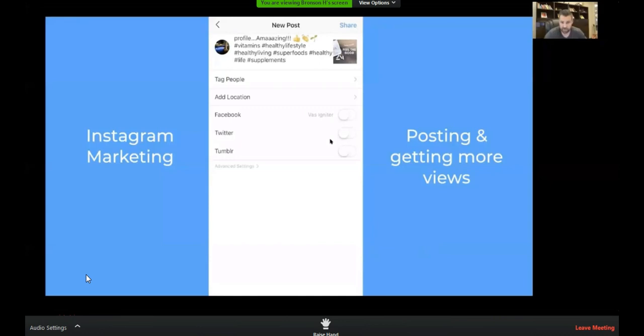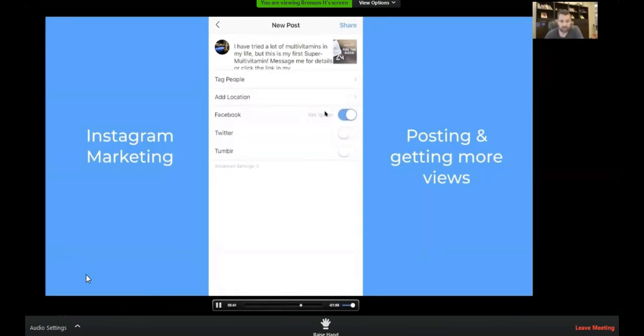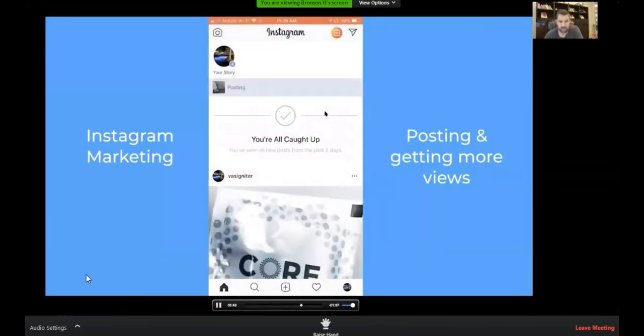So another thing here is when you do post to Instagram, connect up your Facebook to it, connect your Twitter to it, because when you can post it, you can automatically swipe that button and automatically post it over to your other social networks. And that again gives you more reach, more visibility, and more views on this post. So that's posting right now, and off we go.